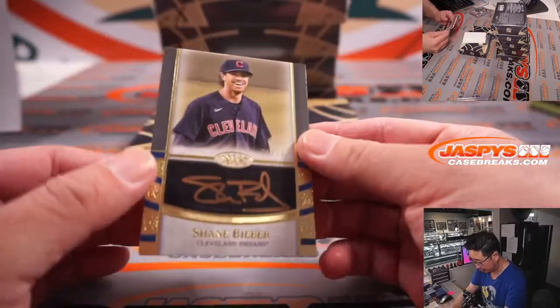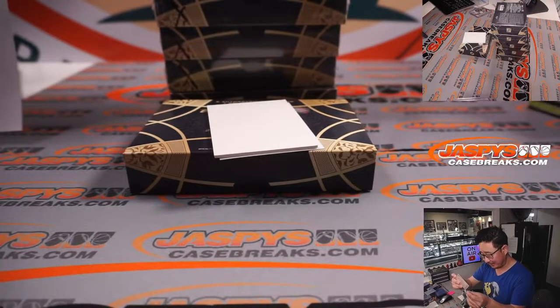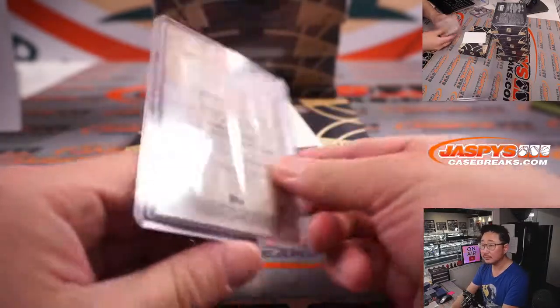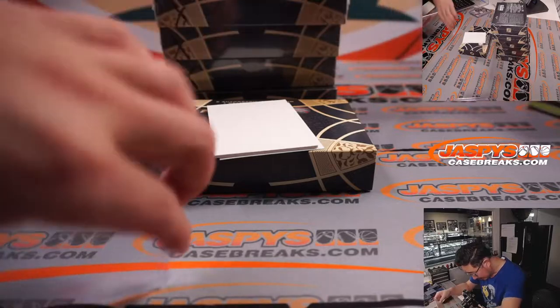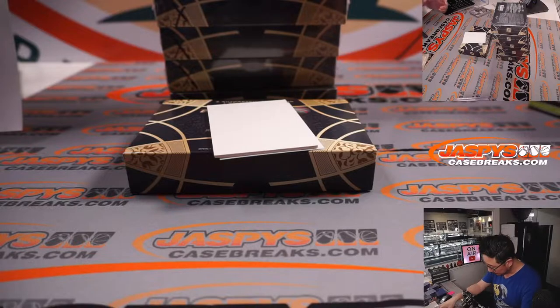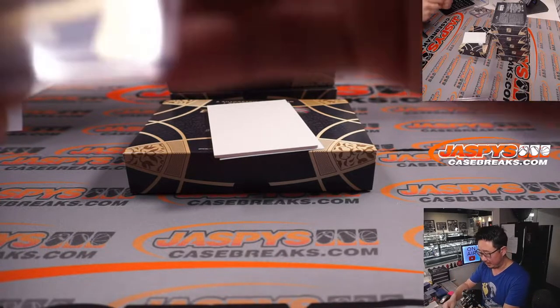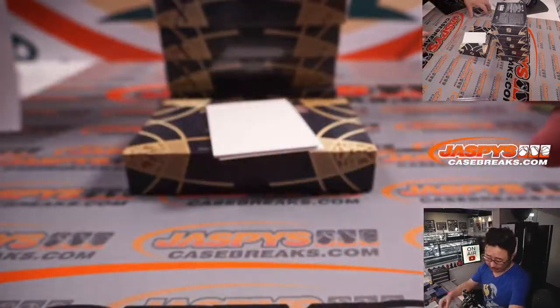First autograph is Shane Bieber. 1 out of 10 gold ink autograph. Bronze ink? Gold ink? That goes to Jonathan with the Guardians. Cleveland, this is for you. What's going on here, Jonathan? Put a top loader dust in there. There we go. Out of 10. Nice low number on that one.